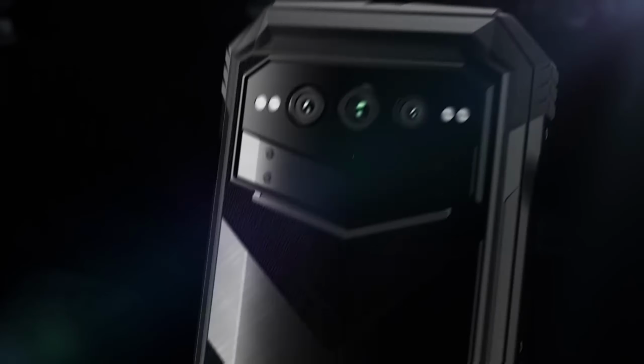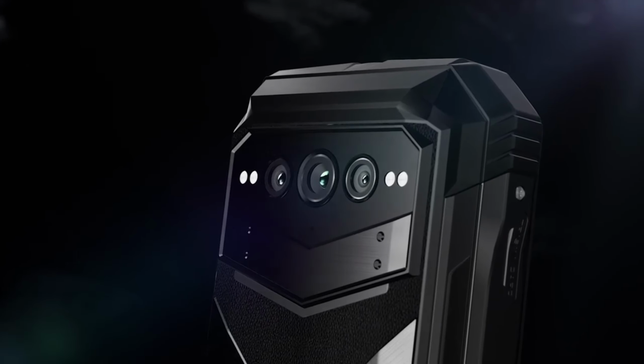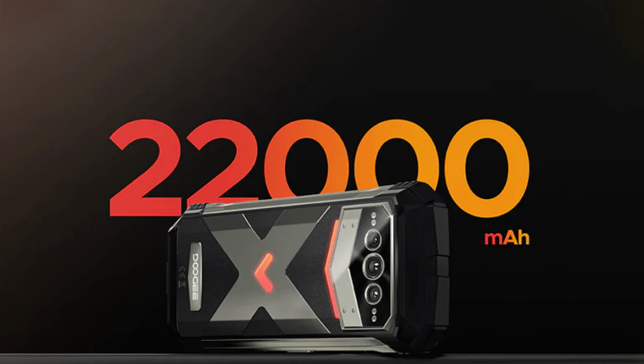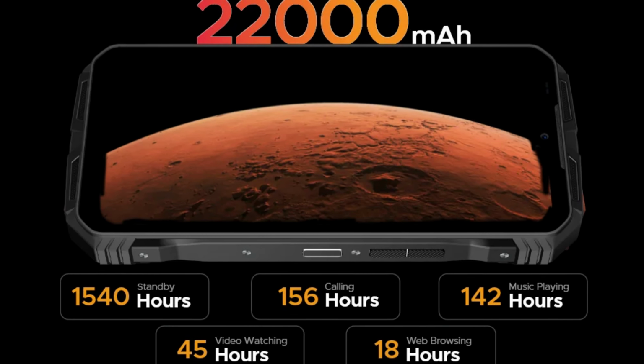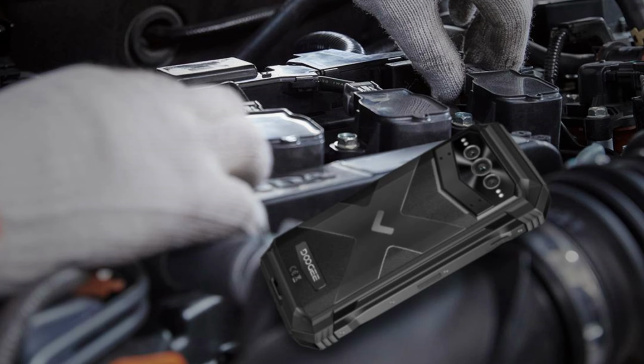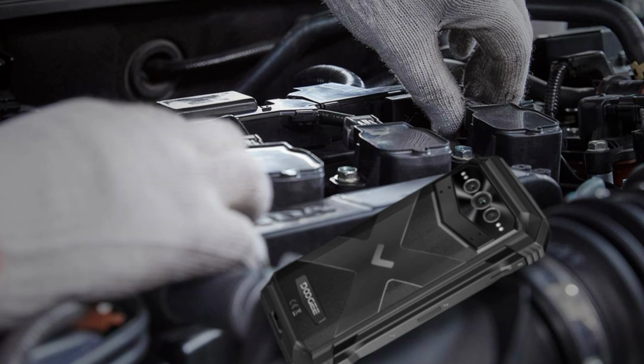And here, the Doogee V Max Plus shines. It comes with an incredible 22,000 mAh battery, ensuring you stay away from the charger for days. Whether it's for an expedition or a busy workday, it will be with you until the end.